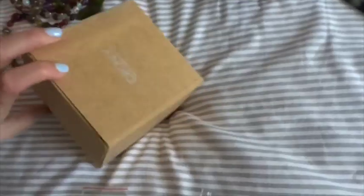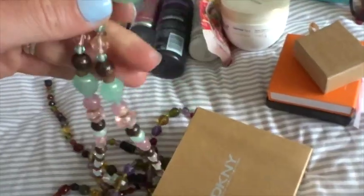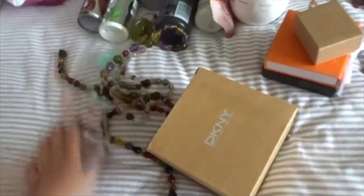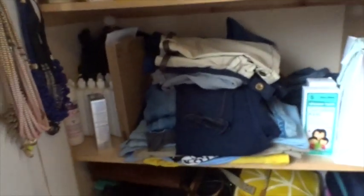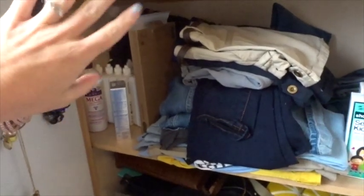I don't know what to do with this DKNY watch that I just don't wear. And then I've got some of these mummy necklaces, which are like teething ones for babies. So I might give them to my friend. Yeah. So I've got my whole big bag of rubbish. And yeah, I think I've done pretty well with that one. I'm using a bit of daylight, but I'm going to tackle this section now, which is shorts, trousers, jeans, stuff. Cosmetic-y stuff that I don't need or need to put in the right places.